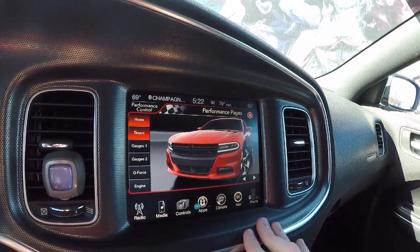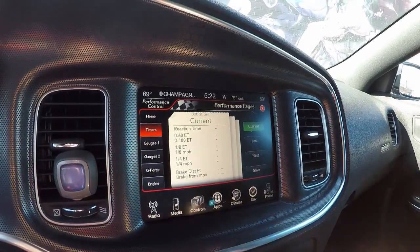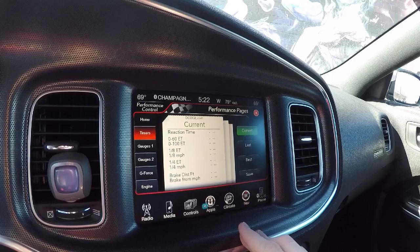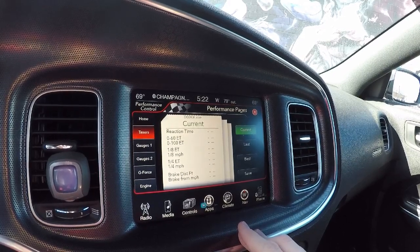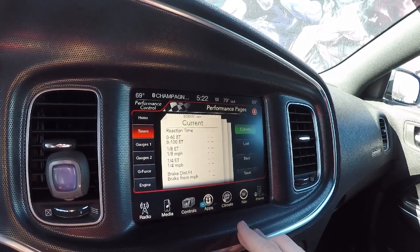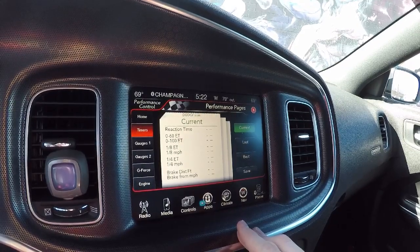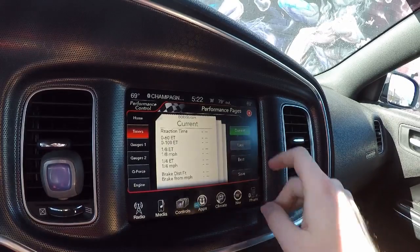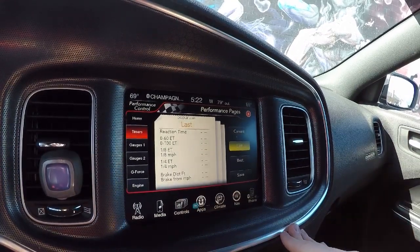Right here, you can click on timers. What this will do is keep track of your 0 to 60, 0 to 100, the quarter mile, eighth mile, braking distance, and braking from a mile per hour. It also has options to save that, of course, into your Uconnect system.